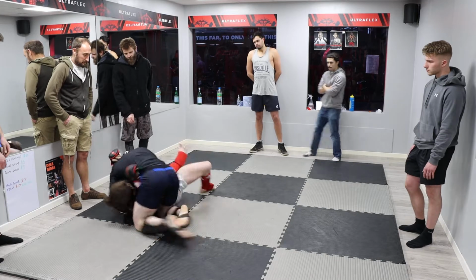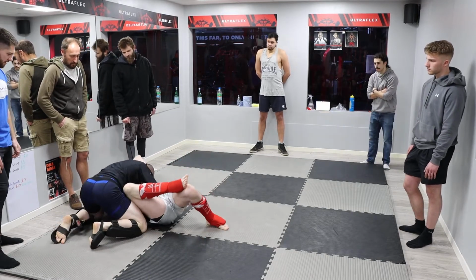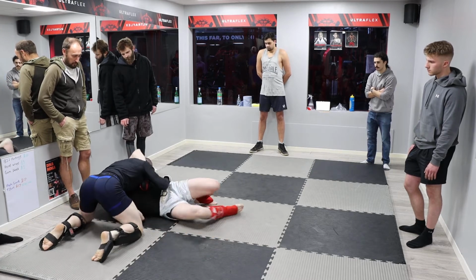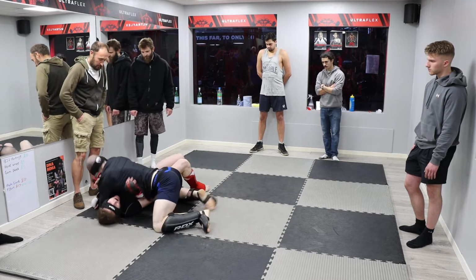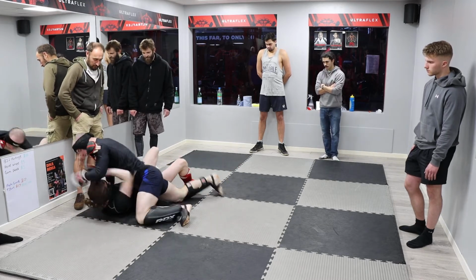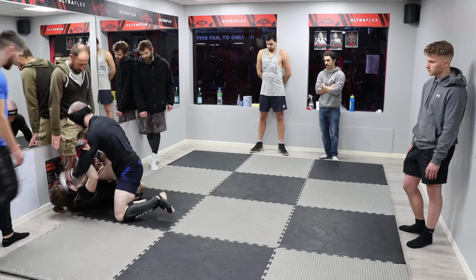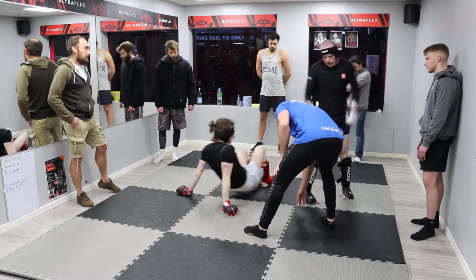When you're in these positions, as long as you're trying to move around, you can't be struck. If you just settle in that position, Matt can settle and strike. As long as your knee's coming in, he has to close on you, grab a hold of you, stop moving away. So as long as you're trying to escape the position, it makes it a lot harder for them to strike you while they're on top of you. As you can see now, Matt's trying to get some stuff off, but there's no real options.